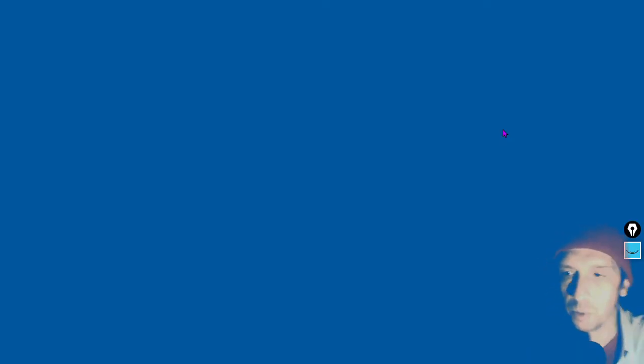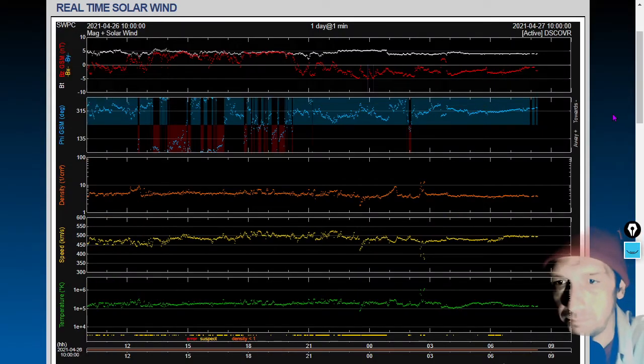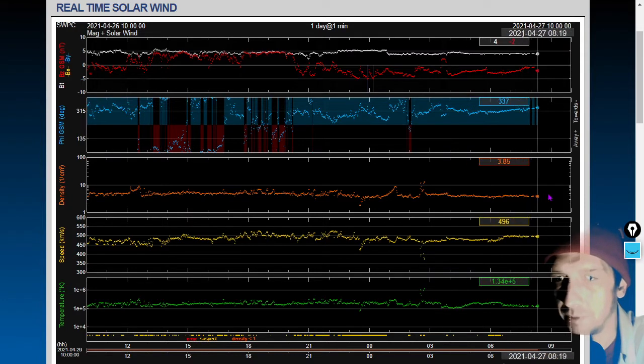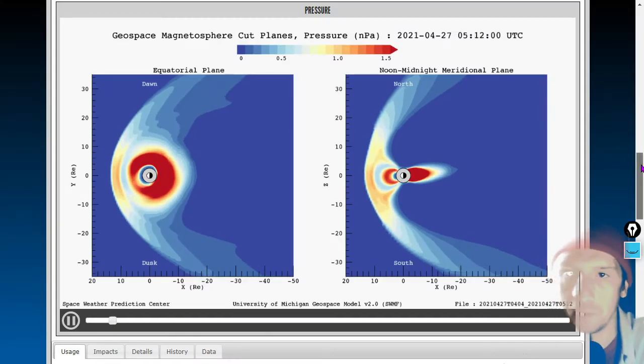Next, the real-time solar wind. Current conditions are solar wind density just under 4 protons per cubic centimeter. Solar wind speed remains elevated here at 496 kilometers per second. And it's creating some pressure.